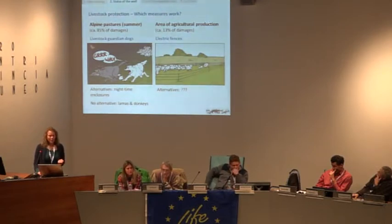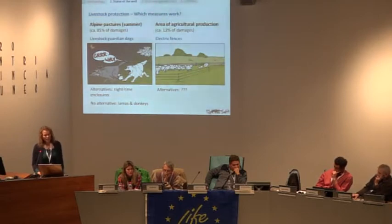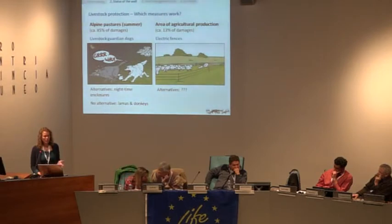So basically, alternatives for the livestock guarding dogs are difficult. We have tried fences, but the problem is in the Alps, topography is very variable, so the wolves tend to jump over the fences. Alternatives in some cases can be nighttime enclosures, and for us no alternatives of course are lambs and donkeys, because once you have a pack they become prey as well.